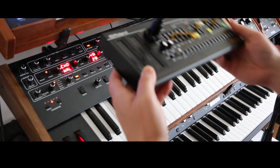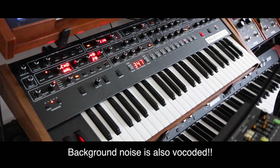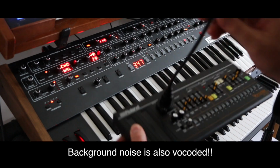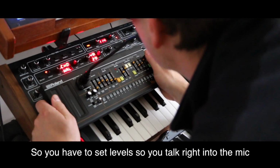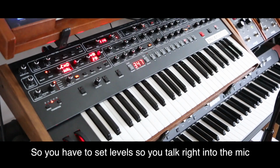It's got to be absolutely in the right place. Because don't forget, you can't get background noise on these as well. So you've literally got to have your head down there while you're playing your chords. It's just infuriating, that.